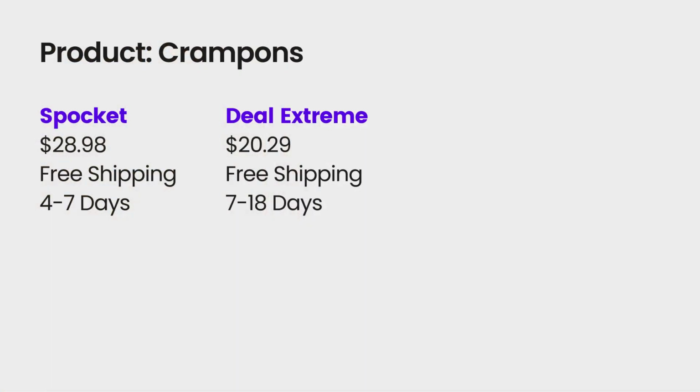So with all of these suppliers, they have lots of pros and cons included within their price plans or within their free plans. So Deal Extreme is a bit cheaper than Spocket, but I would go with Spocket because of those faster delivery times.